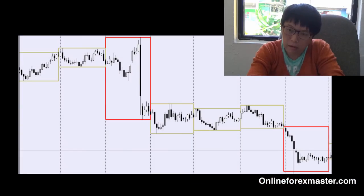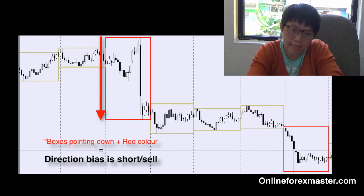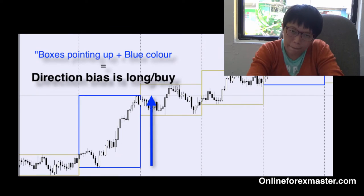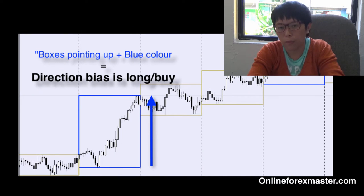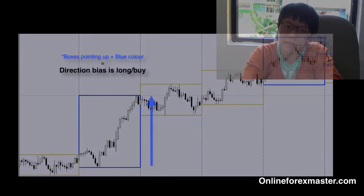TH boxes will give you clarity of direction. That means with the box, you know whether you need to go long, buy, or you need to go short, sell. If the boxes are pointing down, and for example, if it's a red color, then the direction bias is to short or sell. If the boxes are pointing up, the direction bias is to long or to buy, then you'll be looking to buy a particular trade.